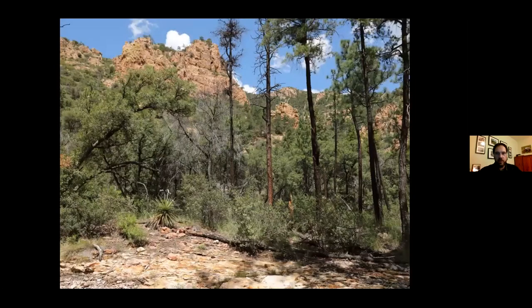This is just another shot from the canyon bottom looking up. A lot of the rock was really reddish colored, which was really nice.